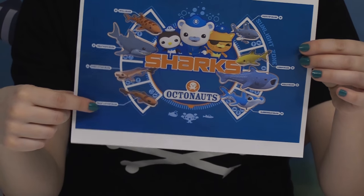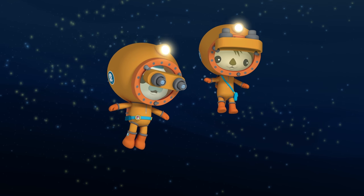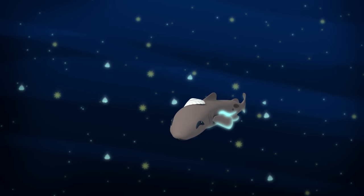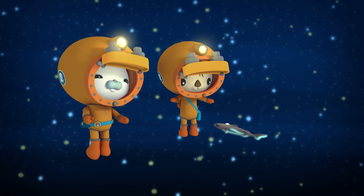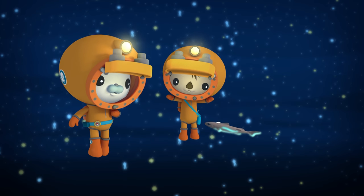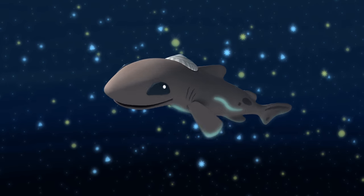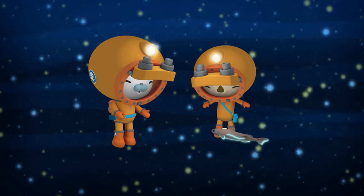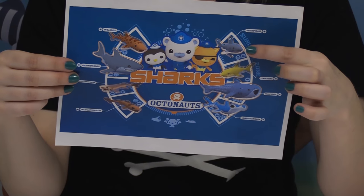How about the dwarf lantern shark? The dwarf lantern shark is the smallest shark and has a row of glowing lights on its stomach. The dwarf lantern shark lives in the lower depths near the bottom of the twilight zone and the top of the midnight zone. And they are very cute, if I do say so myself. Well, I've never seen a shark as small as you. Everybody says that.